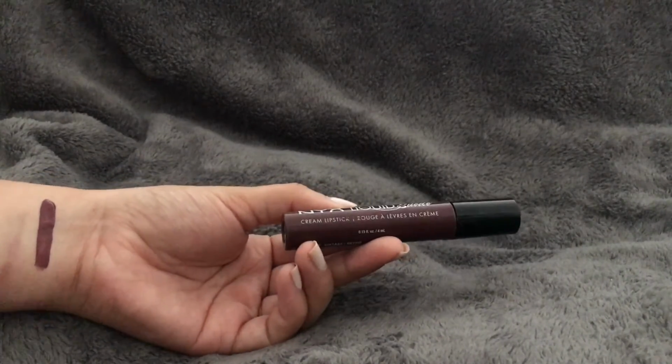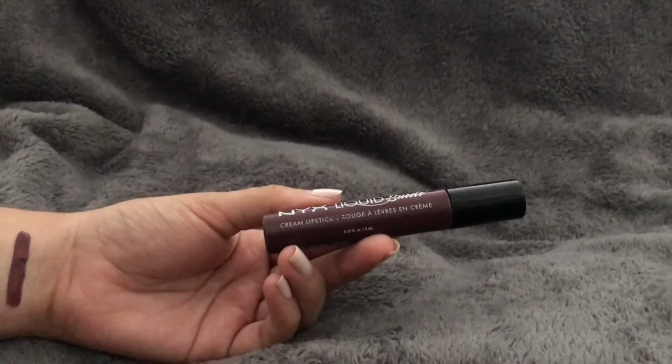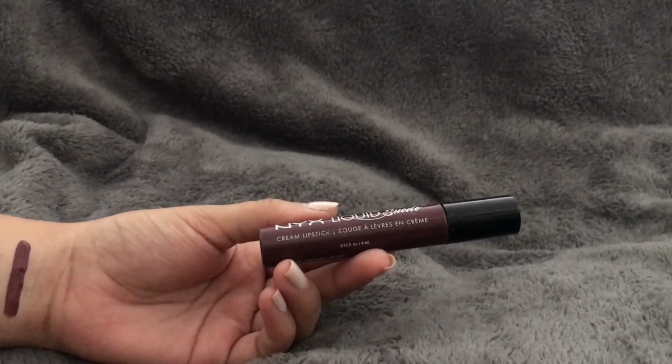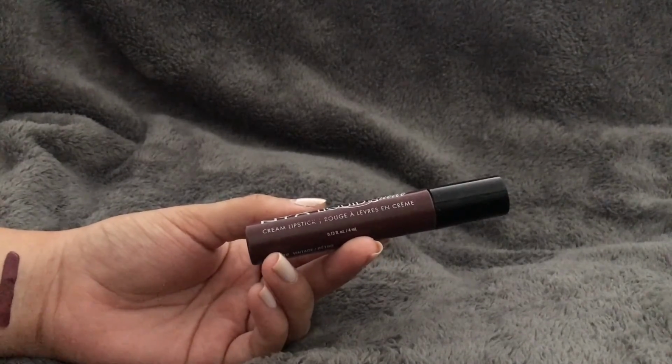I use this color usually when I go out, and I do get a lot of compliments on this color. I actually bought it because I saw someone else using it, this specific color, and I thought it was absolutely gorgeous. That's why I had to go out and buy this color for myself.